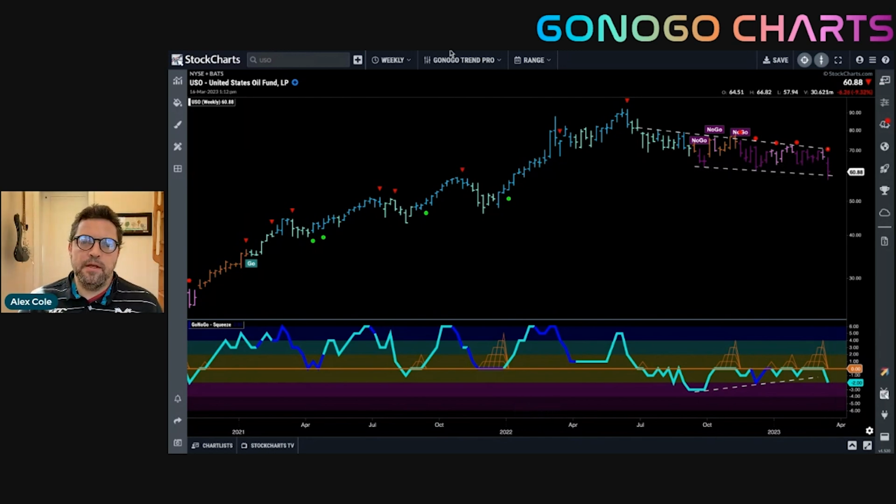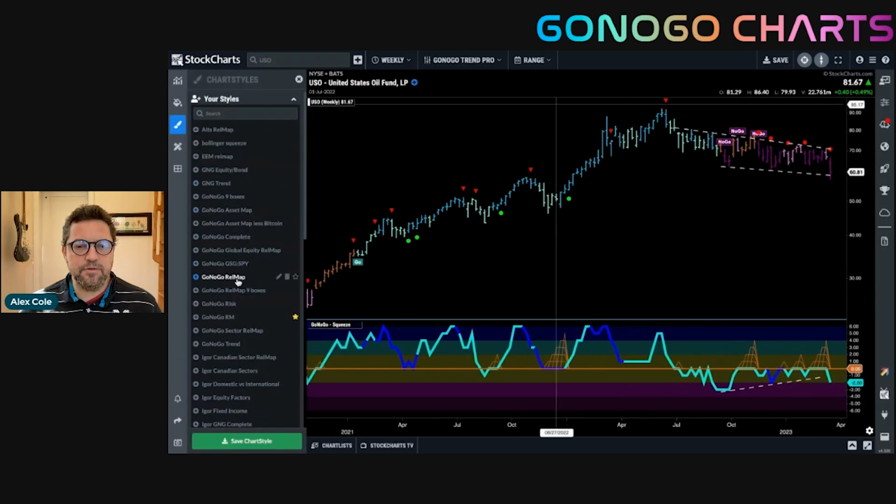So that's some of the macro factors that are, of course, going to have an effect on the equity markets. What we'll do now is go underneath the S&P and try to take a look at the breakdown of the sectors, as we always do. Let me pull up the GoNoGo Sector RelMap.